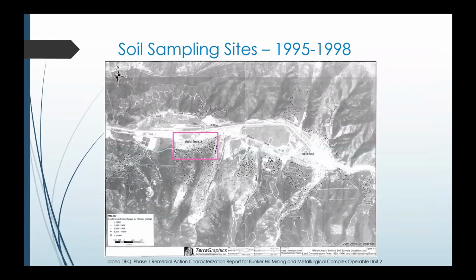This is a satellite map of the samples from 1995 to 1998. These locations were selected mostly because they have a high probability of being developed at a future date. The locations I sampled are inside the pink box. It's really hard to tell in the legend, but the largest listed concentration on the map is 10,000 parts per million.